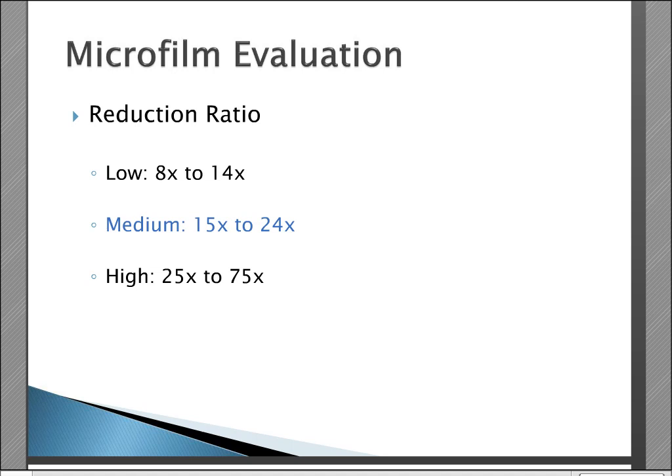Okay, reduction ratio is important when you're evaluating film. The reduction ratio should be identified on preservation quality microfilm, and lower is better. If you can find an 8x to 14x, that's great. What you're most likely to find is the 15x to 24x, and experts in the field say 20 or lower is preferred for newspaper digitization. And the reduction ratio is the size of the filmed image compared to the size of the original document, and it's generally referred to with an X, so 12x represents the reduction ratio of 12 to 1, which means that the size of the image on the film will be 1/12 of the size of the actual paper.